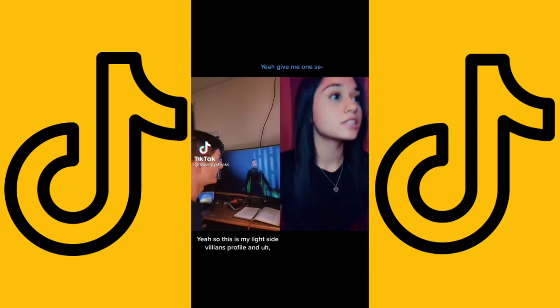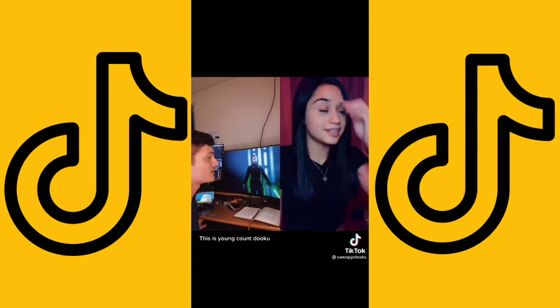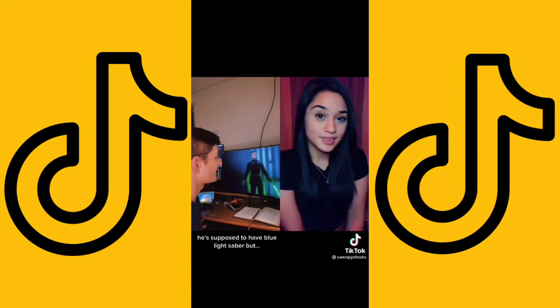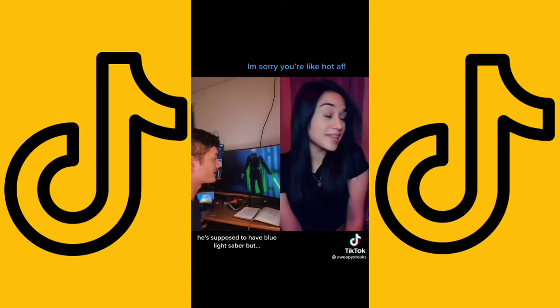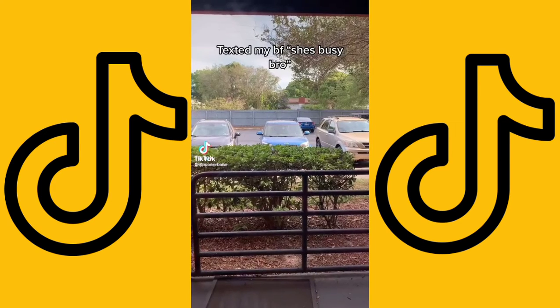Yeah, so this is my light side villain's profile, and hi. And this is young Count Dooku. He's supposed to have a blue lightsaber, but instead, he has a... Like, can you shut the fuck up? Jesus. Texted my BF, she's busy, bro.